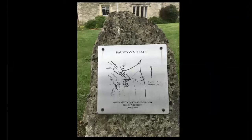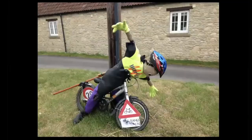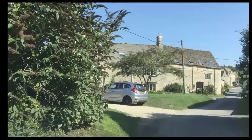And there on the village green, they've very helpfully put a sort of layout of the village for visitors. Some pictures of a road safety campaign that they had about 3 or 4 years ago. I must say I don't envy the scarecrow there. Looks very uncomfortable position to be in. And here's somebody in an even worse predicament, but it makes the point anyway. And it's good to see the villagers taking the initiative like that. So here we go.